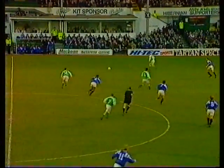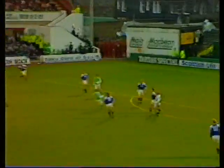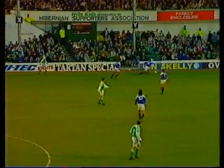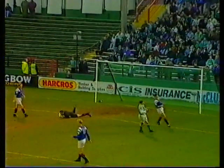Well, Rangers undoubtedly living very dangerously now. Hibs are in full cry. Can they maintain this momentum? Robertson's clearance. Here's Hamilton. Good play from Miller, striding away from Stevens. Cross is well held there by Andy Gorham, but no one made a near post run.